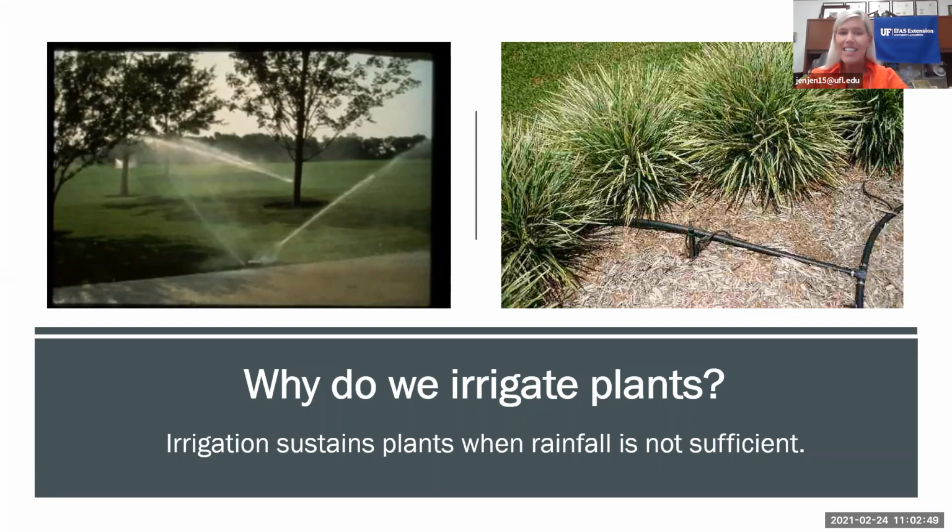So the question is, why do we even irrigate plants? Well, plants, as you know, need water. And the irrigation system that we use, whether it be an automatic irrigation system, micro irrigation, watering with the hose, or even watering with a watering can, irrigation should be seen as supplemental to the rainfall. So irrigation is used to sustain our plants when rainfall is not sufficient. Some people see it the other way around, that rainfall is supplemental to our irrigation, but that's really not the case. We typically get a lot of rainfall here in Florida. So on occasion, when we don't have enough rainfall, we need to use our irrigation systems to supplement the rainfall that we're not getting.